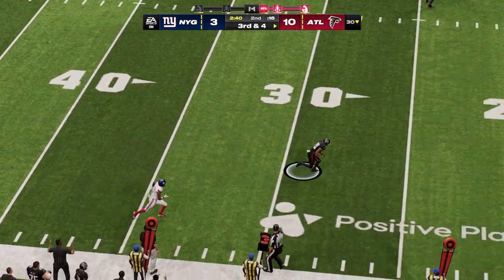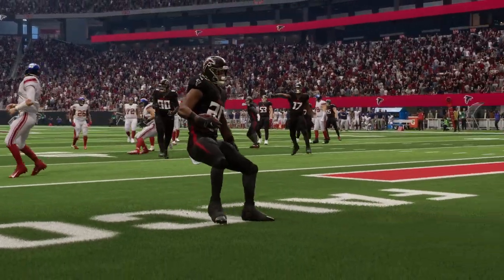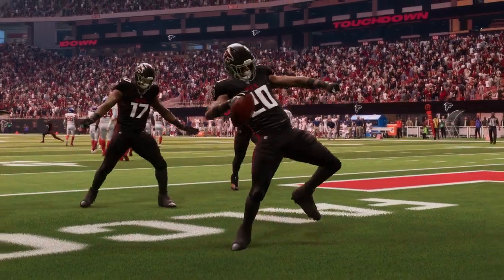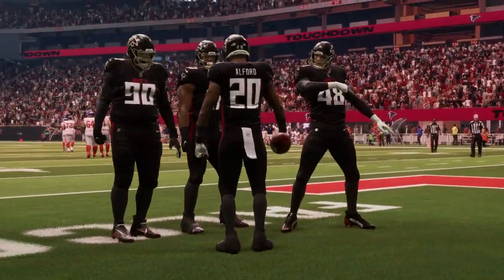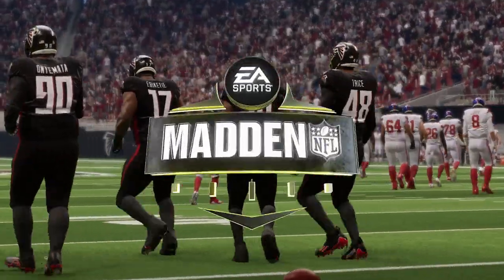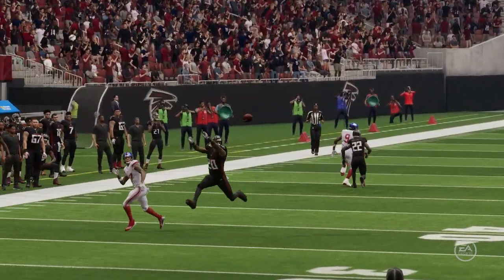Trying to get it to Robinson, and it's intercepted. And he takes this one back into the end zone, and the Falcon defense has a touchdown. So this defense doubling its pleasure there. Remember, they had the fumble return for a score earlier in the game, and now this time an interception return for another score.